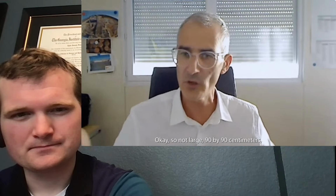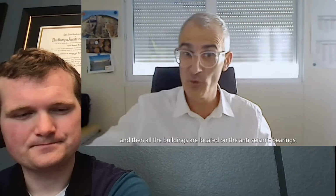Okay, so not large, 90 by 90 centimeters, 18 centimeters high, but we have a forest of plinths supporting those anti-seismic bearings. And then the whole building is located on the anti-seismic bearings.